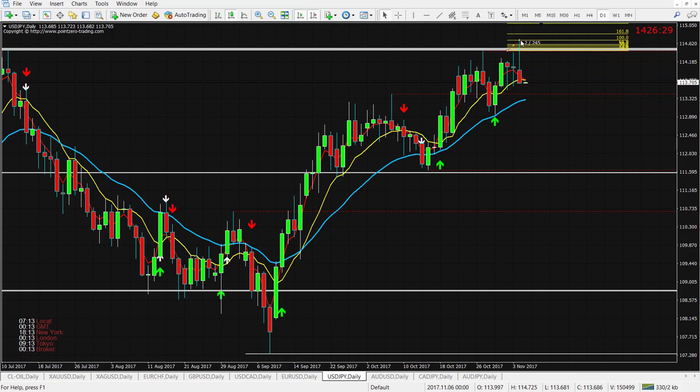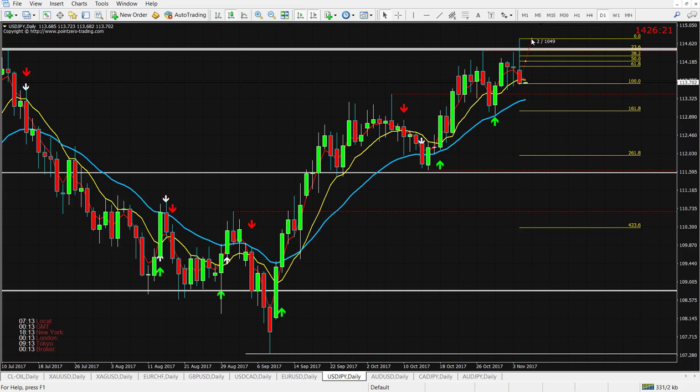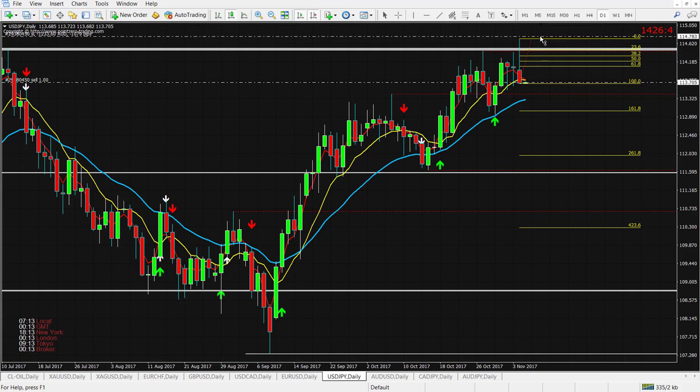We have a very beautiful pin bar here. Let's see what happens. We put this one down there and this one on top. So our target is close to this resistance line, right? Between 261.8 and 423.6, close to the 261.8. So if we enter a trade, we sell, the stop loss is going to be high above this candle here, and the target I'll put a little bit higher than this resistance line, on top of that small resistance line there.